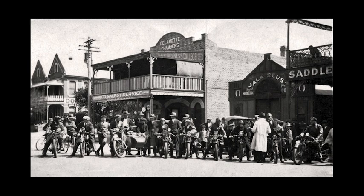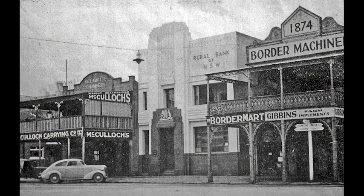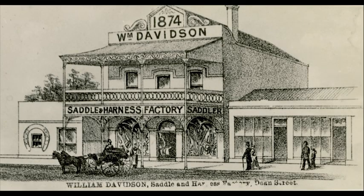On the Elizabeth Street corner was Delamonte Chambers. They were occupied over time by a number of different tenants, including the Albury Business College on the top floor and a car dealership on the ground floor. Next door was Jack Roos. He had a blacksmith shop. The Rural Bank of New South Wales opened on this site in January 1938. Next door was a saddlery of William Davidson.